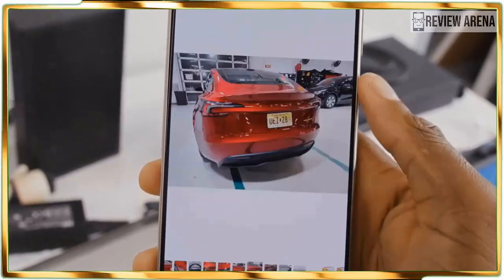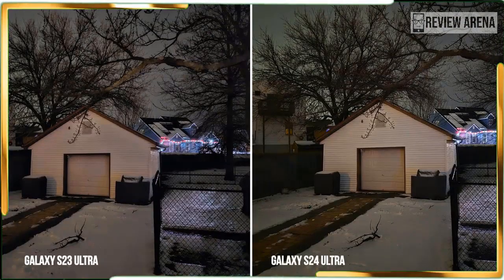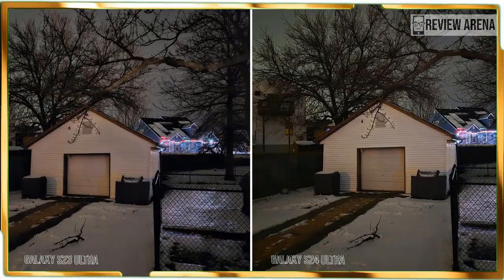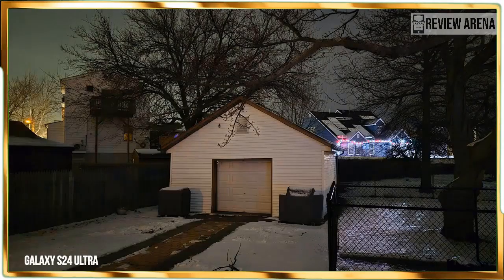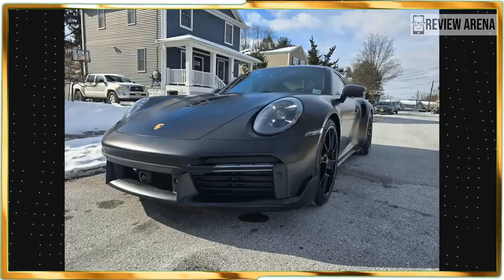Before I detail the new telephoto camera and whether Samsung made the wrong decision, I will explain how this phone's other cameras perform under different situations, along with side-by-side comparisons against the S23 Ultra and iPhone 15 Pro Max.